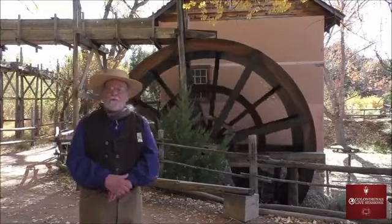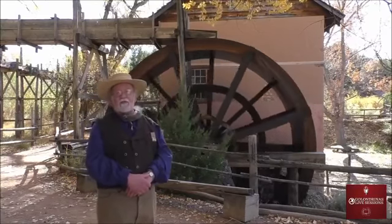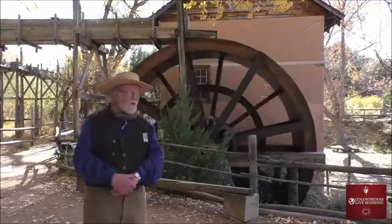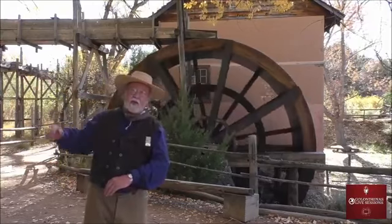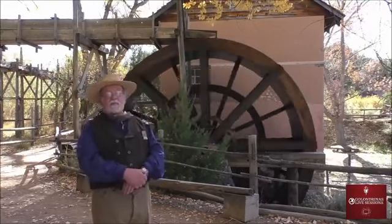We were fortunate to find it in good shape and move it here to the ranch, and we placed it here at the ranch for a very particular reason, and that is we have a water source that's up the hill about a quarter mile. It's a spring-fed pond, and whenever we do want to run the mill as a demonstration, we can go up and turn on the water, and we've got water to run our mill.